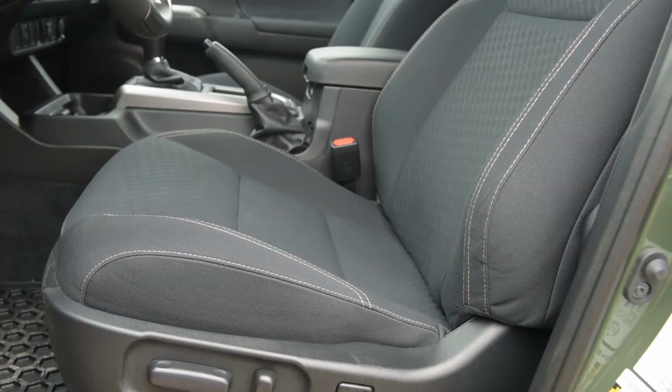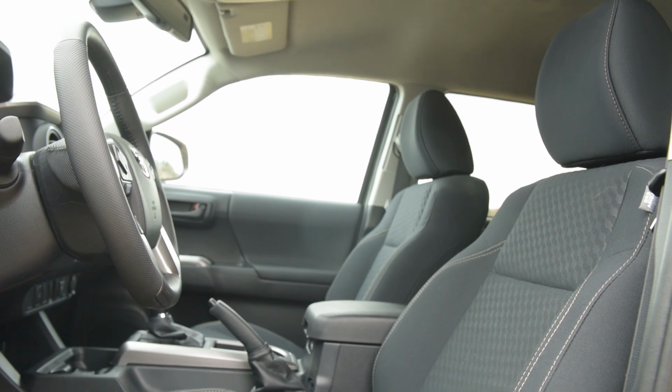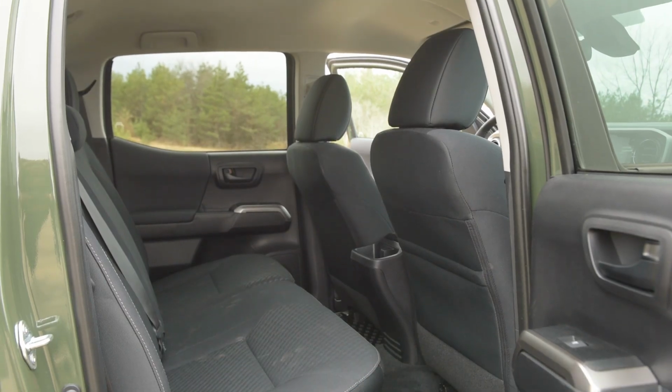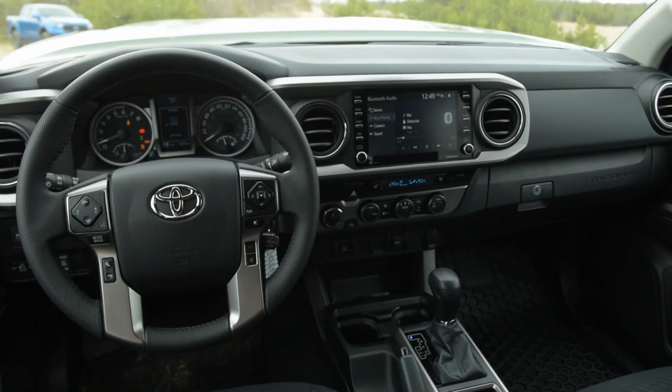What I did find with the Tacoma, however, is the combination of the high floor that accommodates that tucked-in drivetrain underneath and a low roofline means that when I, at 5'10", step in using the side step, it's very easy for me to bonk my head. That is true, and that's my biggest gripe with the interior of the Tacoma. Frankly, I like the interior of the Tacoma. It's not fancy, there's a lot of plastics, but this is a pretty affordable pickup truck, and honestly, I expect it. The plastics fit really well, the ergonomics are good.